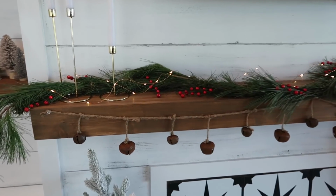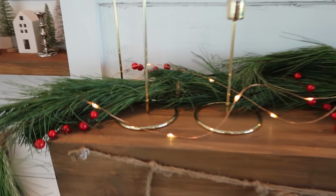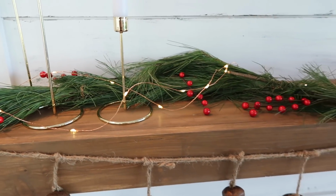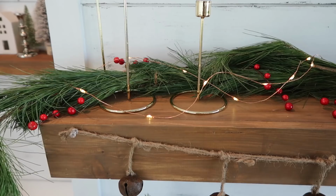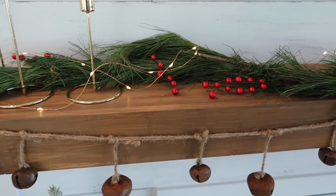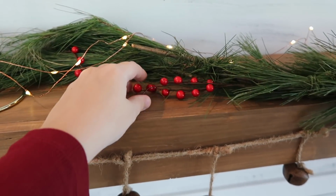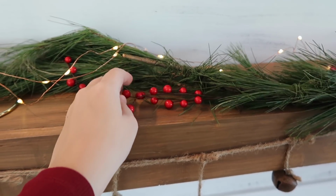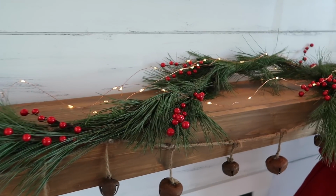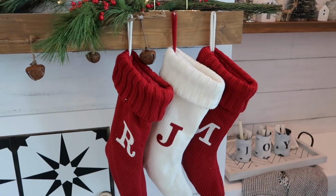And then I went ahead and added more of these twinkle lights, the same ones that are on my staircase from Target. I added them to the mantle just to give it an extra pop. And then I just took a cranberry pick that I got at Hobby Lobby for like $3 and just kind of separated some of the branches and then used them sporadically through here just to give an extra pop of color. Our stockings are from Target.